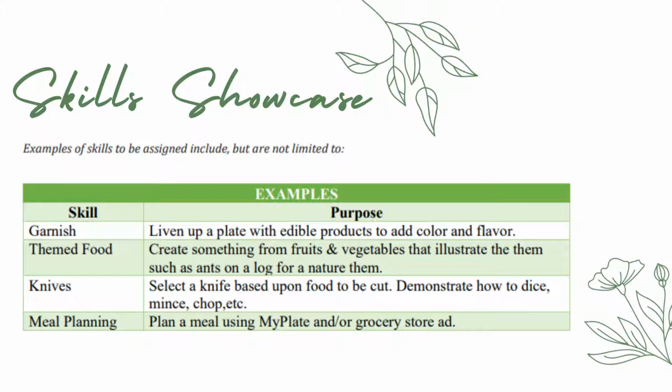So the second part is our skills showcase, and youth will be judged on an assigned kitchen or cooking type skill. They'll complete this skill while at the table after their presentation, so they won't have to go to another place. They'll do it right in front of those same judges. All materials needed to demonstrate the skill will be provided for the contestant. No other materials may be used during that time.